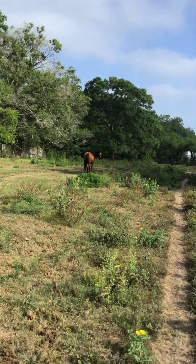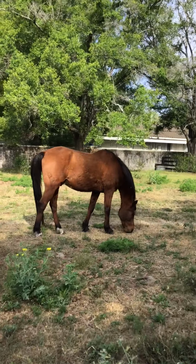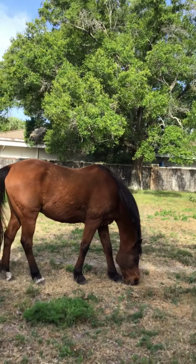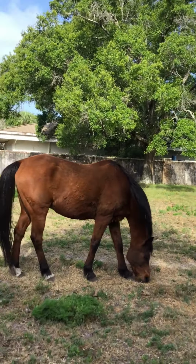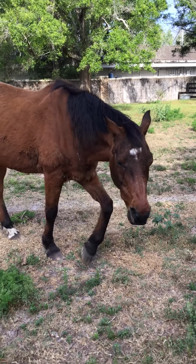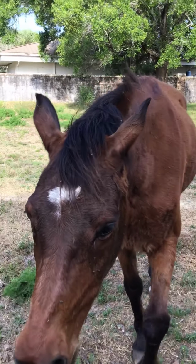This is RW. He's a 27-year-old gelding. The gelding means that he has been altered. When he was about 3 years old, he was a racehorse. He was very high-strung, let's just say, and he got altered. He was born here, and he will die here. And his name is RW. So he's a horse. Say hi.